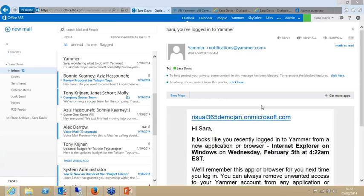This is what Outlook Web App looks like in Exchange Online. So again, it's very, very similar to Outlook on the client, on the rich client.